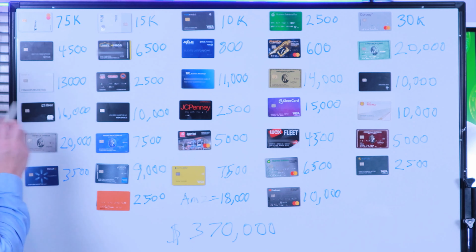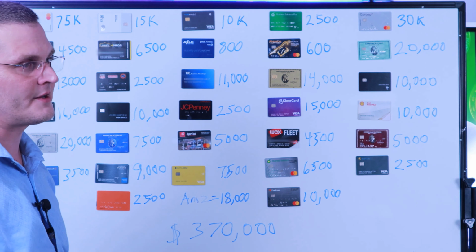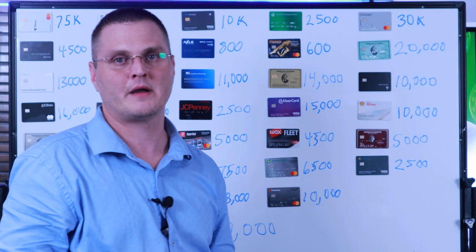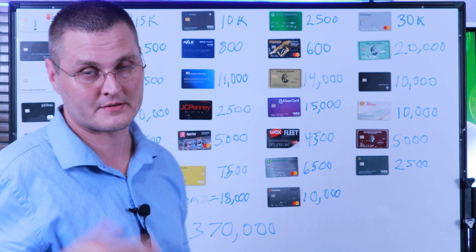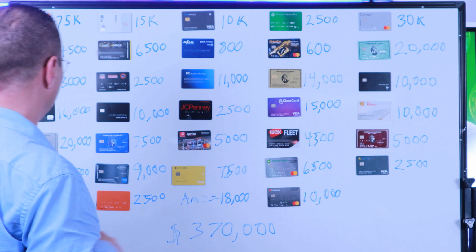The Brex corporate card, I have a $16,000 limit. That one, it's a little difficult because you have to actually show quite a bit in your bank account, over $250,000, to be able to get approved for that. So I'm going to kind of skip over that one.